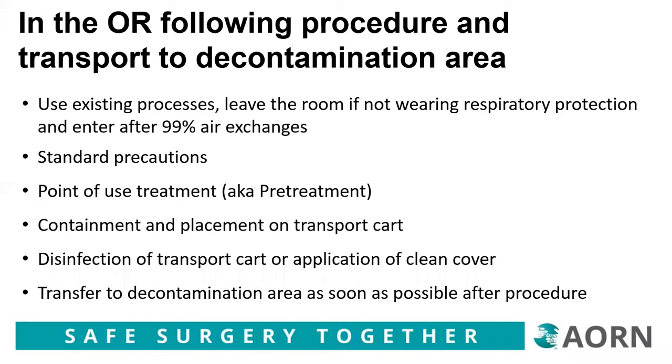First, we'll answer these questions. Should instruments be pre-treated and remain in the room after the case for the entire time the room is closed to achieve 99% air exchange? What is the correct care and handling of instruments following a procedure? And how do we get them to central sterilization? The instruments may be pre-treated and removed from the operating room prior to extubation or other aerosol-generating procedure. If the instruments are removed after extubation or other aerosol-generating procedure, they should be pre-treated and remain in the room until 99% air exchange has occurred.